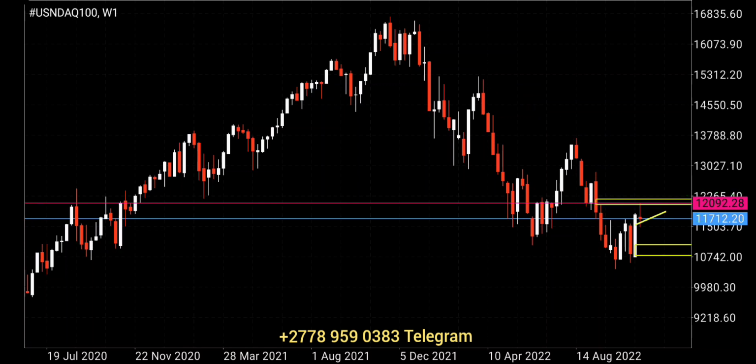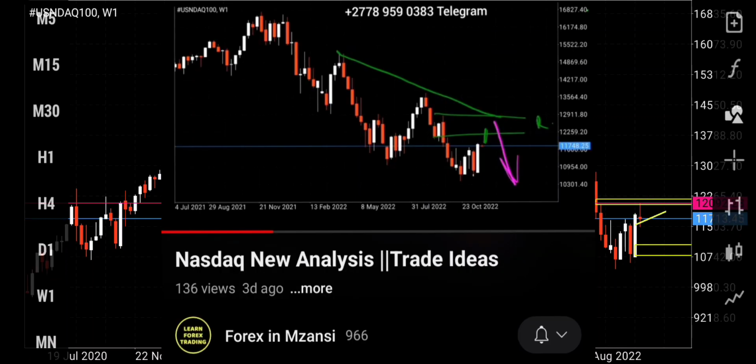where we are saying that should the price get to that, you need to be very careful, because this will have a very high chance of pushing to the downside, which is what we're seeing now. But we don't know how far it's going to go to the downside.